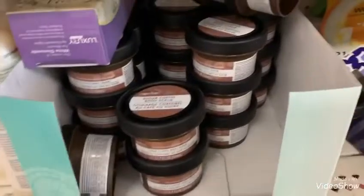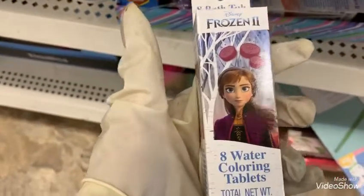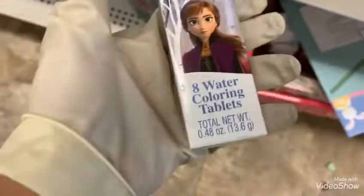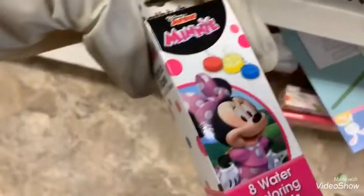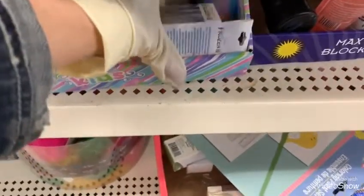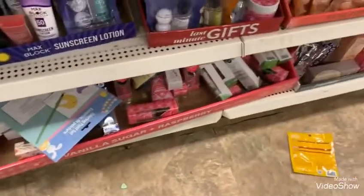A whole bunch right there. And what is this? What is this? 8 water coloring tablets. Oh, 8 bathtub fizzies, guys. So they have this one. They have this one, the Paw Patrol. The mini mouth. There's 8 bath fizzies, guys. Never saw that before. That's pretty cool. Whole bunch of Boleros.